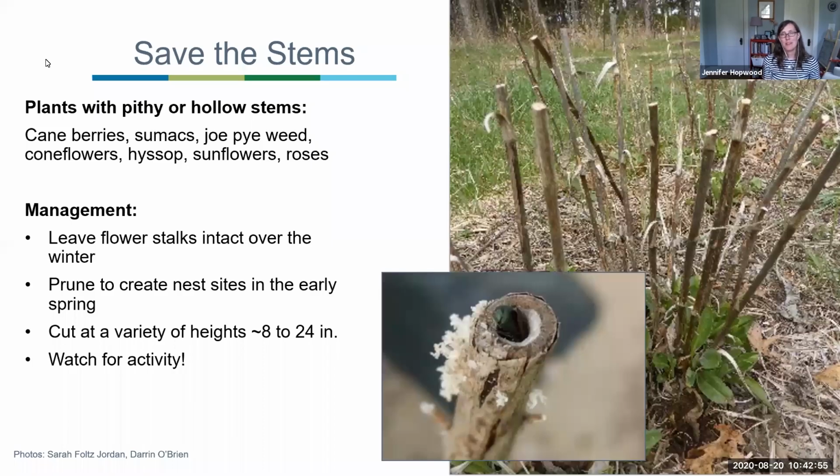Saving the stems means growing plants with pithy or hollow stems. This can be shrubs that are used for food like raspberries or blackberries. It can be other shrubs like sumacs or wild roses or cultivated roses as well. Wildflowers like sunflowers, joe pye weed, ironweed. Those species all have thick pithy stems or hollow stems that are used by a number of solitary wasps as tunnels to nest in. And all you need to do is leave your stalks throughout the winter.